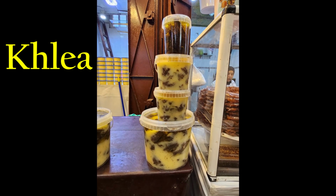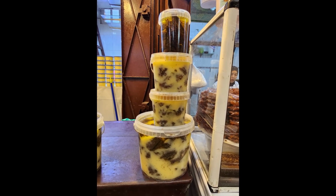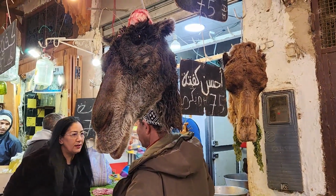Kalia is a meat product made from sun-dried meat that is then stored in lard. It looks like pieces of jerky suspended in yellow fat. In the meat market, they sell many types of meat, including camel.